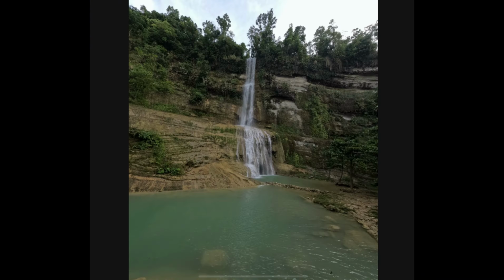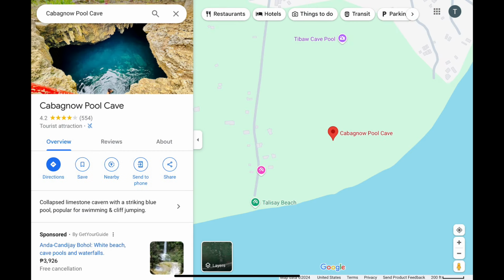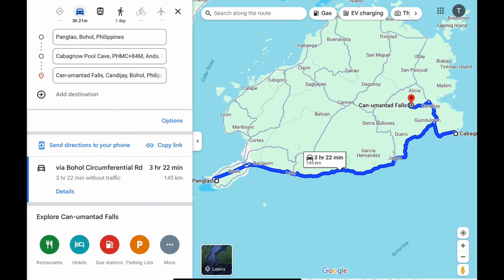The waterfall and the pool are definitely worth seeing. I dropped in the map so you can see how long it'll take you from Panglao. And yeah, it's a quick one-day trip up to Anda. So definitely worth seeing. I hope that helps.